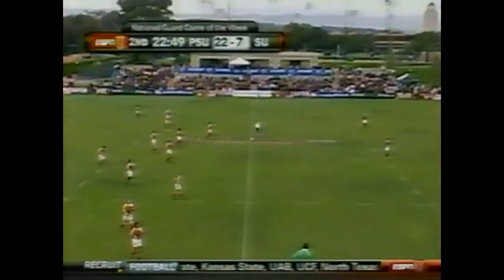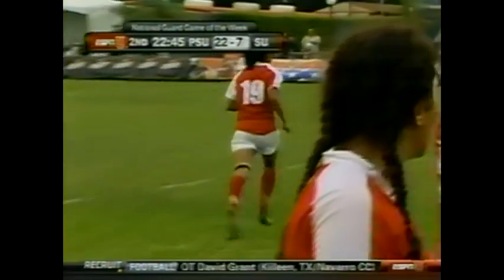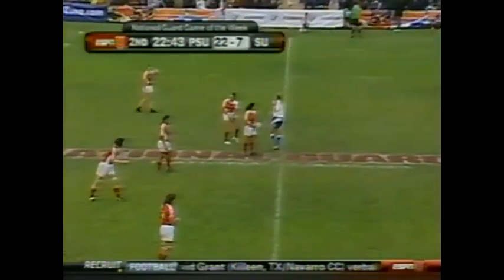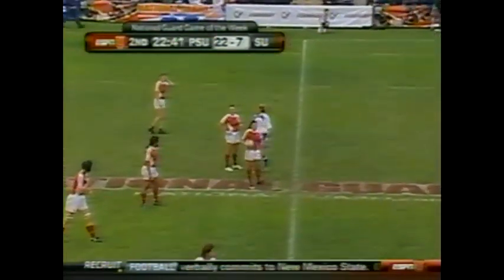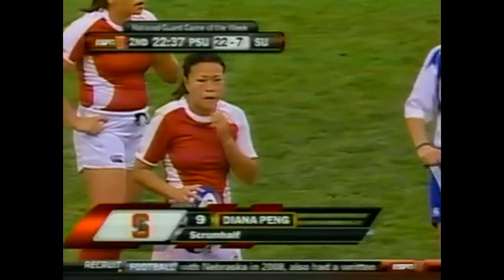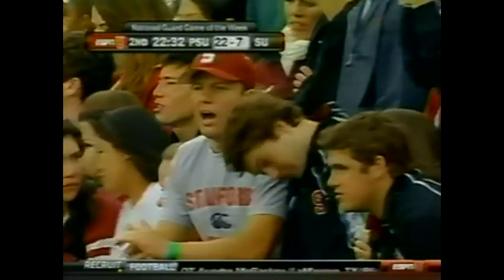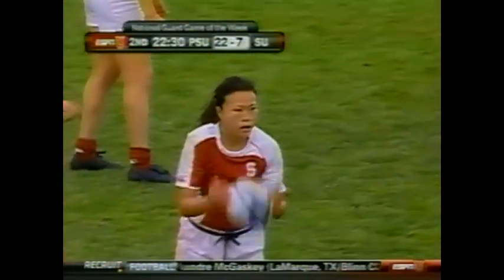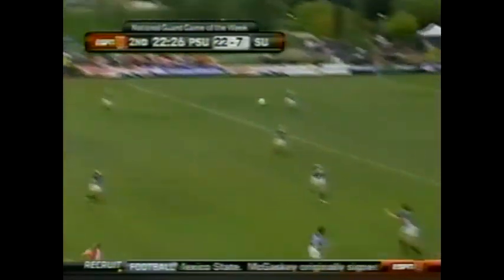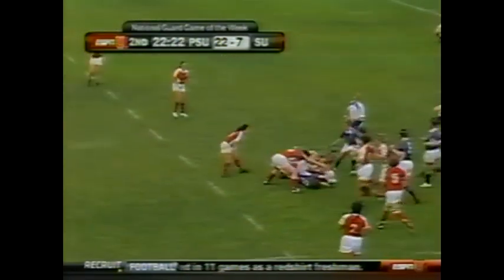Teresa Moline will replace Ono Ensayo for Stanford. So both sides going to the bench now. And the Cardinal wanted to find out when Amelia Viliance can come back on. Don't forget, they've been playing with 14 for a while now. Yeah, now it's desperate times for Stanford. It's now a 3-score game. They need to get at least 3 scores to overcome this lead, get back in the game.